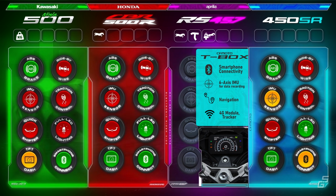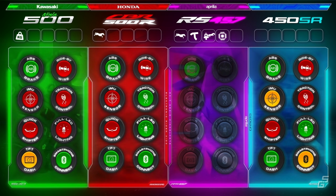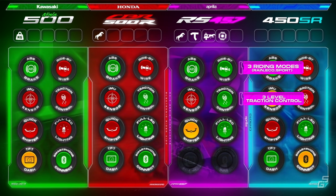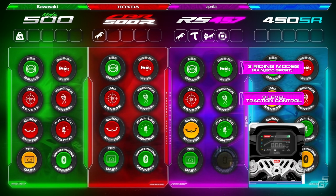4G module tracker. So the most equipped bike in this group is the RS457, which is fitted with a ride-by-wire throttle, traction control, and offers an option for a factory-fitted quickshifter. Additionally, it comes with a TFT dash as standard. However, the smartphone connectivity feature is optional.